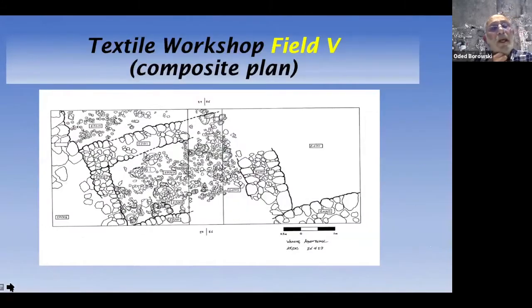However, when we came to field 5, which is the field that we recently have been working on, we discovered a workshop that probably was in operation when the city was destroyed.